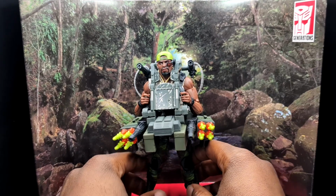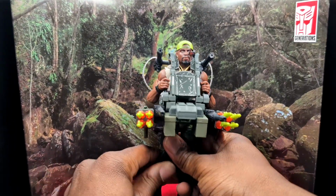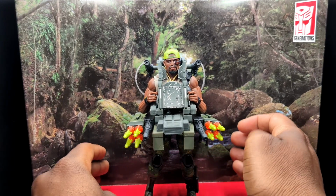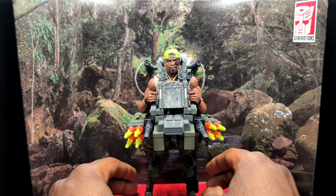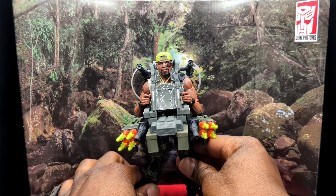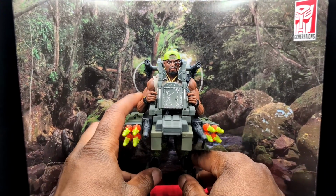Man, he was also in the show Renegades. He showed up in Renegades, and that's when they solidified that he was the cousin of Roadblock or what have you. But dang, dude, I don't even have a Roadblock. I kind of want to get Roadblock now so I can have the family dynamic. You know, I'm all about that.